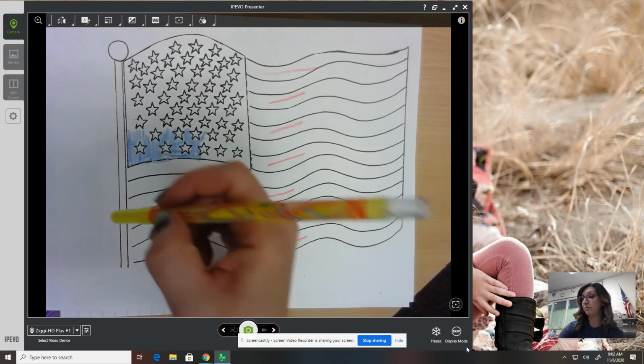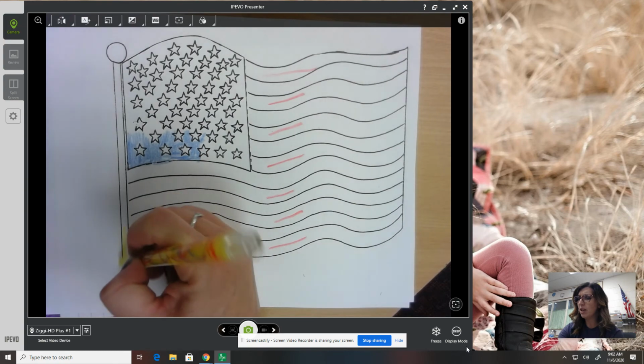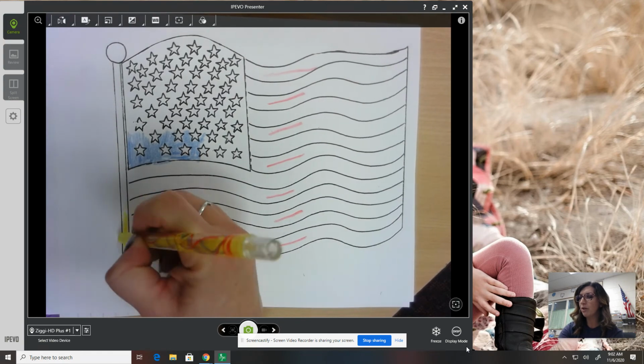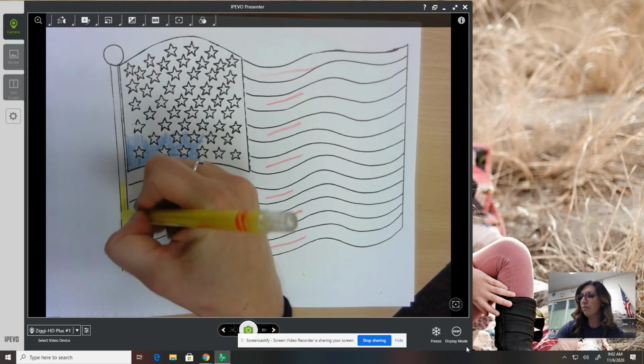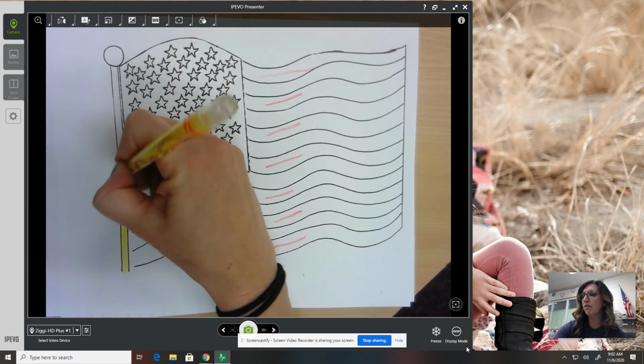Or number 4 coloring. We don't have any details to add on this one, so we're just going to do number 3 coloring. We're not going to do number 4 coloring. But you're going to also take your yellow and you're going to color this pole, the flag pole.